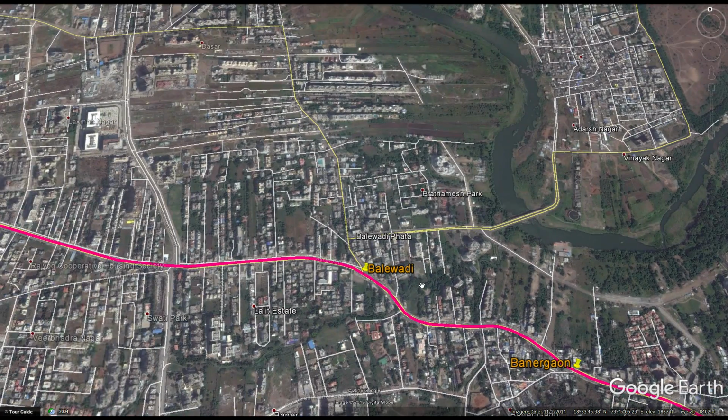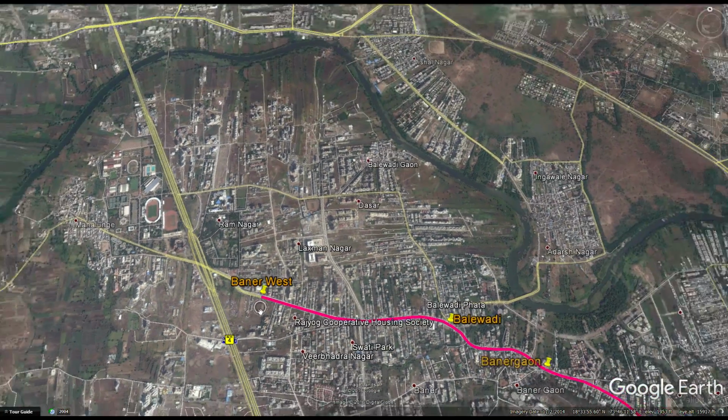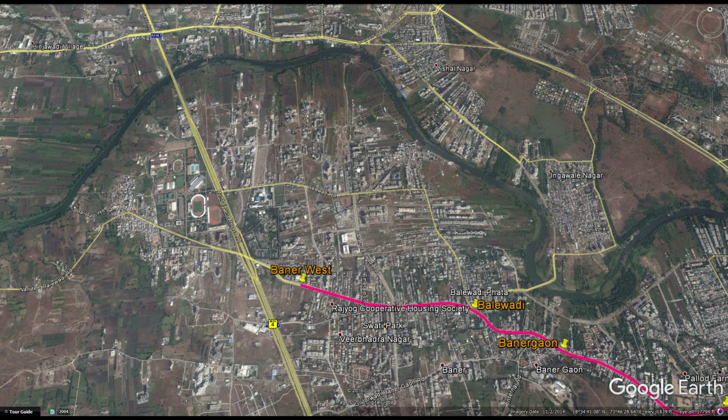So after Baner Gaon, the next station is Balewadi, and after that is Baner West. Balewadi has a really similar concept to Baner Gaon, but Baner West is a little more interesting. There's a lot of space just to the south of Baner Road here, and I do think they should build a parking lot of some sort, a parking garage. You know why? It's really close to the highway right here, not to mention the outermost station. So people coming from near and far, as in all the way from the Mumbai area and beyond, can converge on Baner West and forget about dealing with the insane Pune traffic.